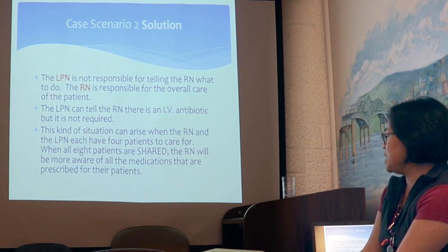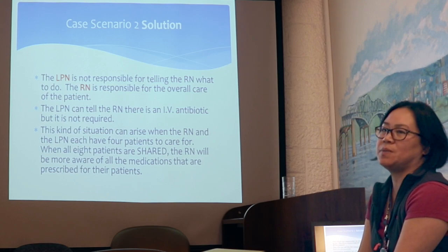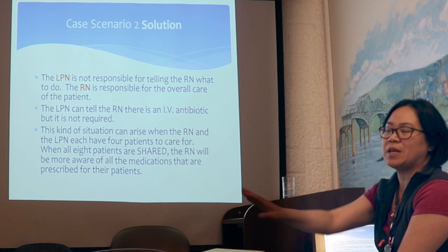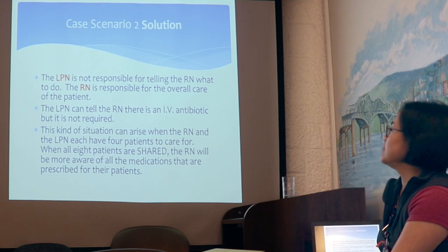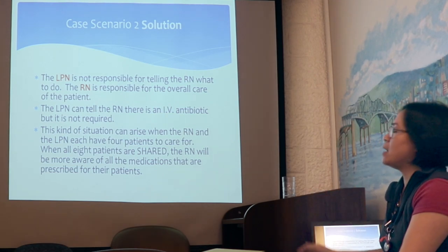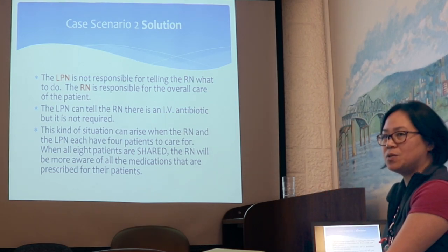But when all 8 patients are shared, the RN will be more aware of all the medications that are prescribed to their patients. Because then she won't say, take care of that patient and all the meds associated with it. And just to say that this format of having 8 patients and 2 nurses kind of works better to avoid this kind of situation.